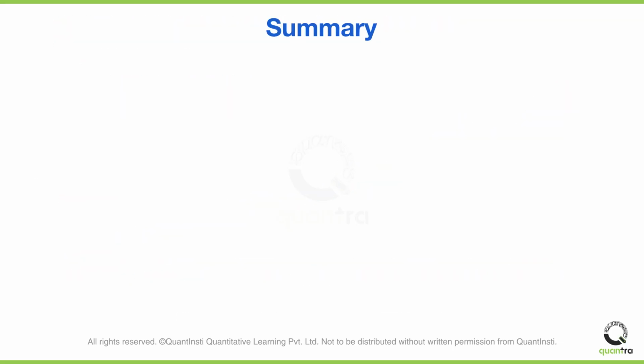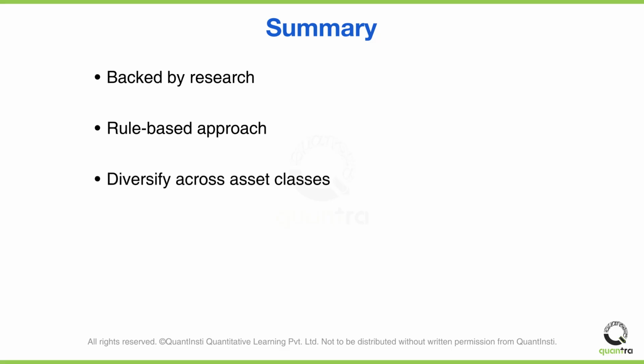To summarize, factor investing is backed by decades of research. It follows a rule-based and systematic approach. It's present across different asset classes so you can create a diversified portfolio. And diversification can also be done by combining multiple factors to build a single portfolio.